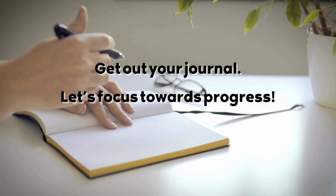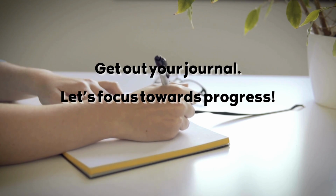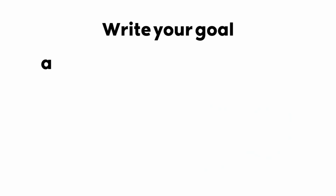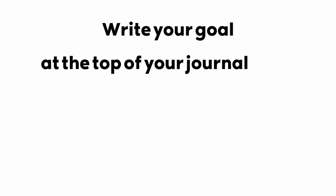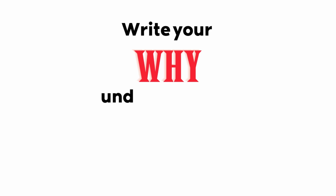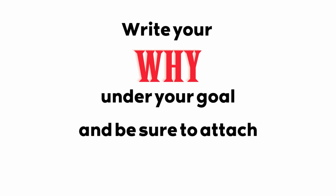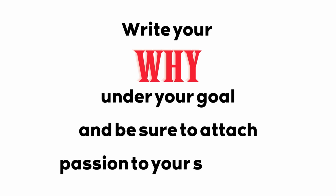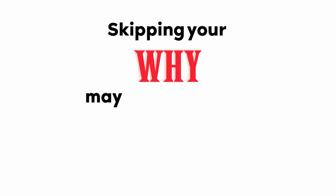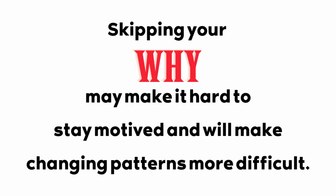So it's time to get out our journals and focus towards progress that you're trying to make. On a blank page, write your goal or what you're trying to manifest at the top in big letters and maybe even underline it. If you've established your why, then write a nice juicy sentence underneath your goal about why obtaining it is important in your life. Remember, knowing your why keeps you motivated, so skipping this step may make things harder in the long run.